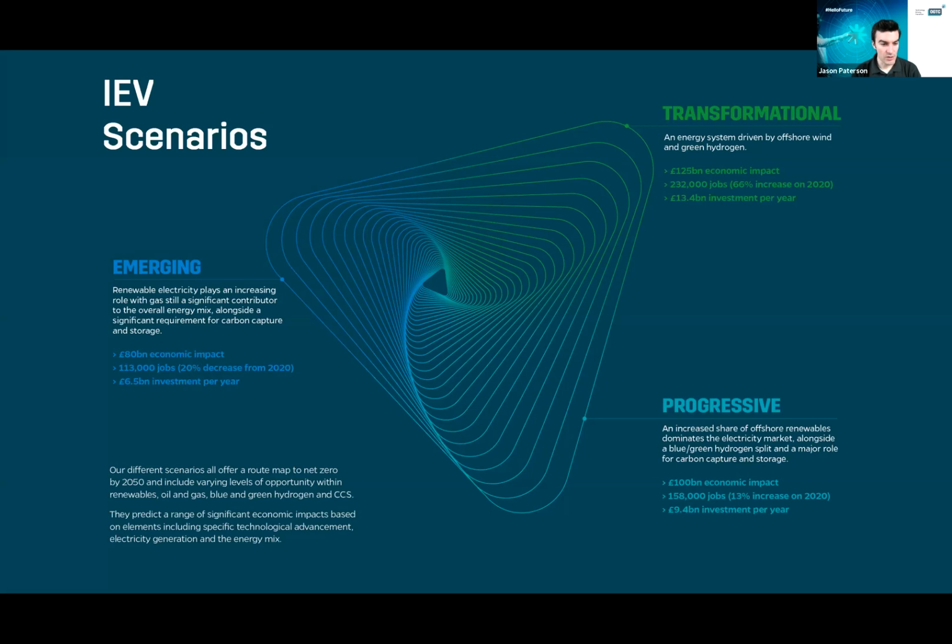Our progressive scenario is more ambitious. We've got 100 gigawatts of offshore wind in that, displacing imported gas for power generation and also hydrogen production. That obviously has implications in terms of securing UK jobs, as we're importing less and relying on our own resources, and also an increased economic benefit as a result.